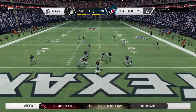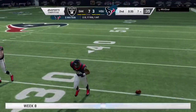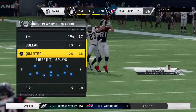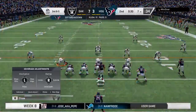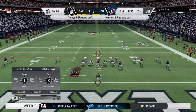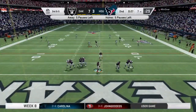2nd and 5 now. Watson. And his throw is incomplete. This defense has been very disruptive early on as they force another one to go awry. Seems to be the front and the back end. Pass rush, they've been able to get home, and they're taking the ball away in coverage as well. I love how you put it together. The front and back working in sync, only way to play good defense.